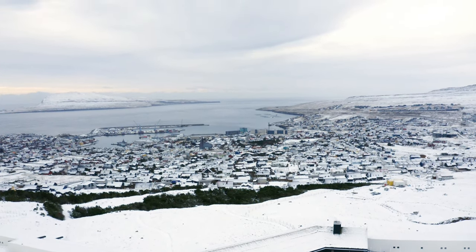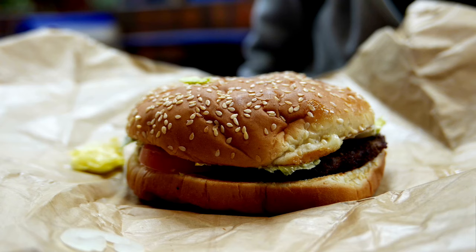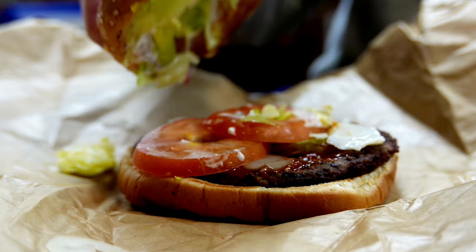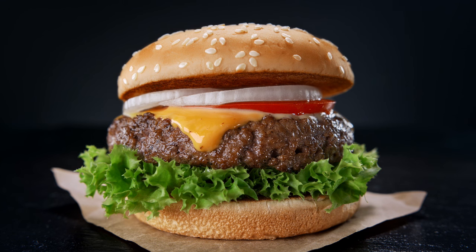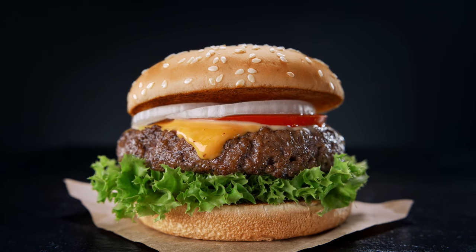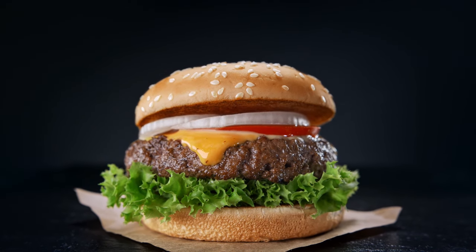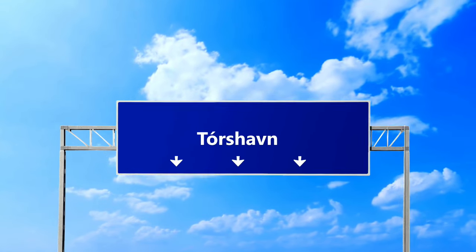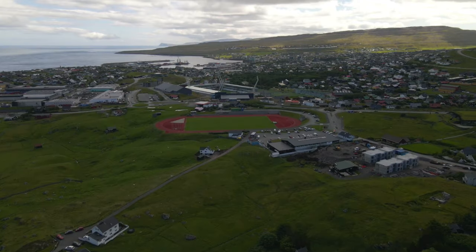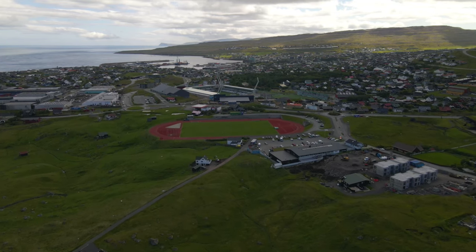There are a total of 5 traffic lights in the whole of the country, and all are within the capital area. There are only 2 international fast food outlets in the Faroe Islands, which are Burger King and Sunset Boulevard. The buses in the capital Tórshavn are free for everyone thanks to heavy subsidy of the government. But their support does not end there.